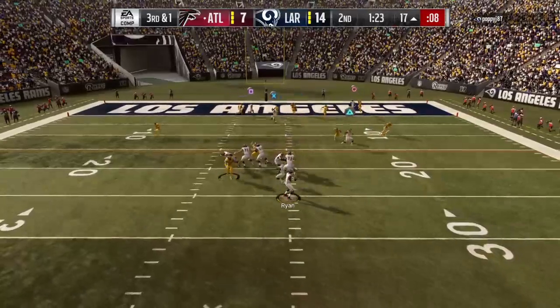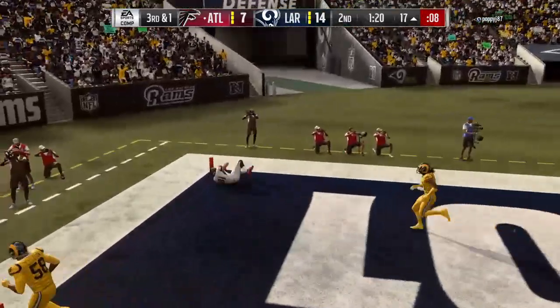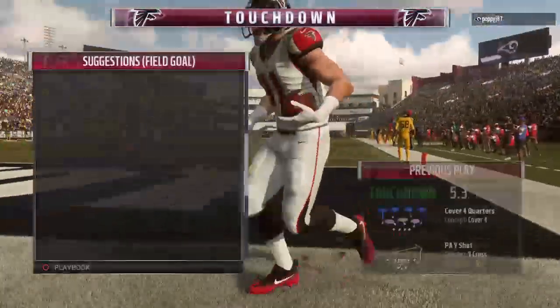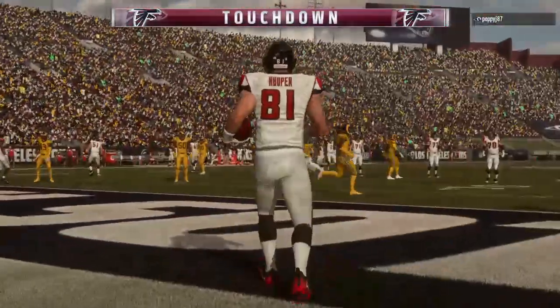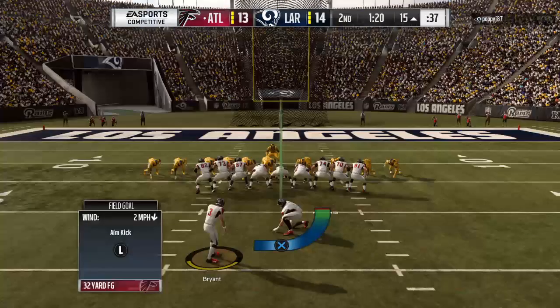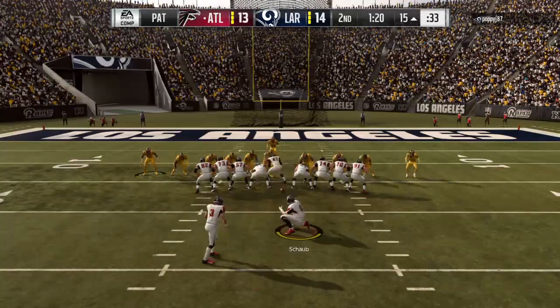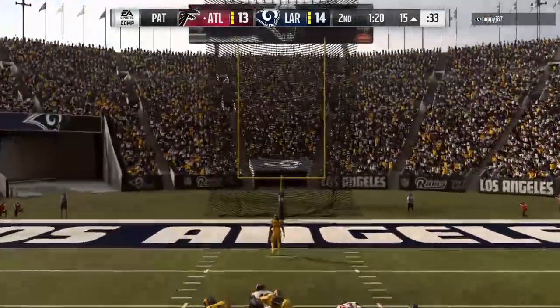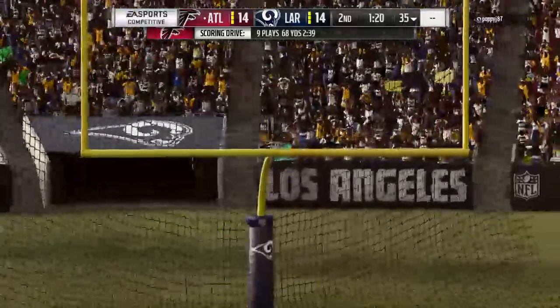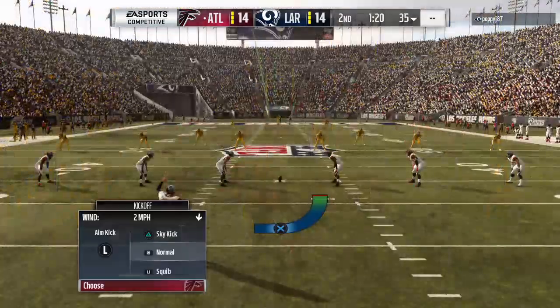Here's Ryan. And that'll be hauled in by the tight end. It's Hooper for the Falcon touchdown. Austin Hooper from 17 yards out. And the Falcons are an extra point away from tying the football game. Bryant tacks on the extra point, and that is going to tie our game as we approach halftime.